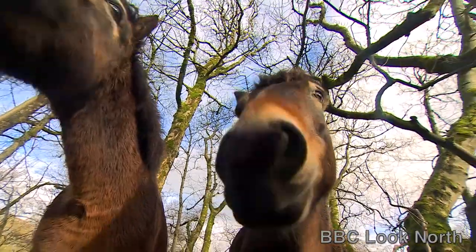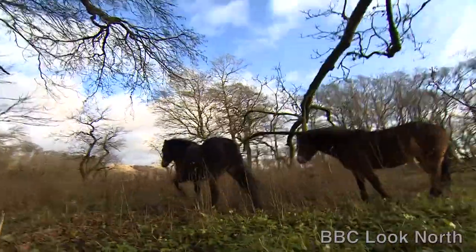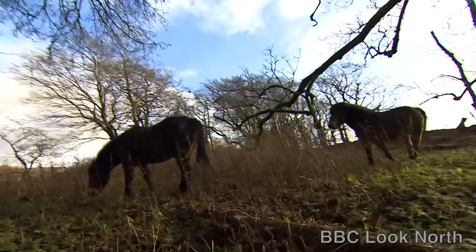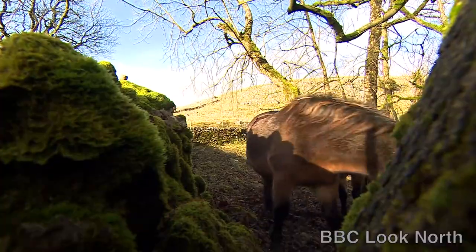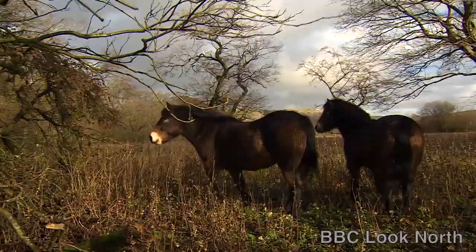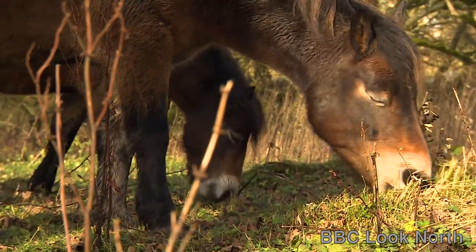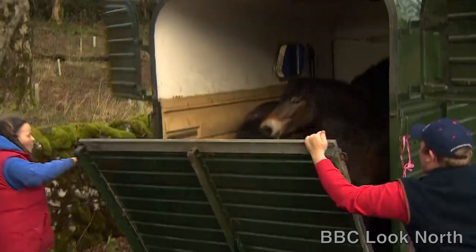Far more than just a pretty face, meet Puffin and Honeysuckle, two Exmoor ponies that have lived on National Trust land near Malham in the Yorkshire Dales since May last year. And as beautiful as they are, they're no one-trick ponies. No, their main role is conservation grazing. By munching through the common reed and willow, they allow rarer plants to thrive here.